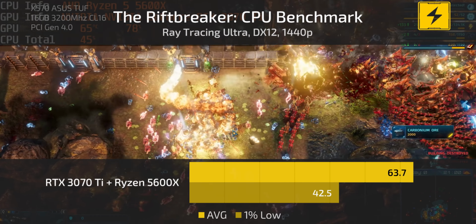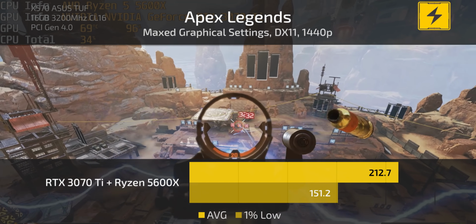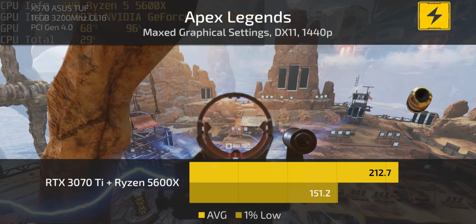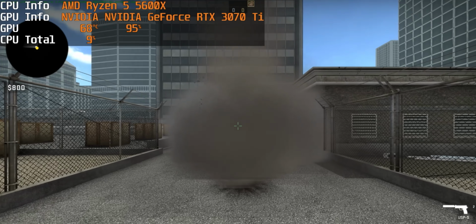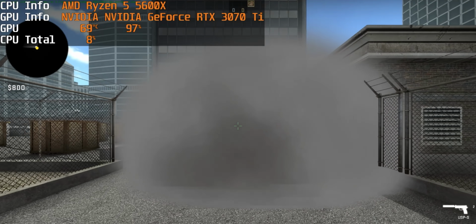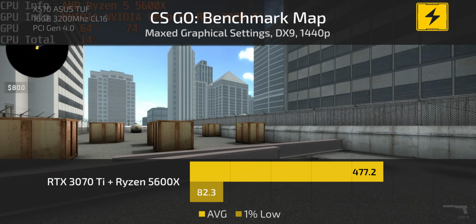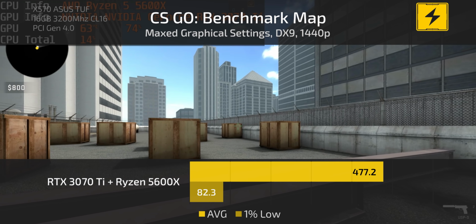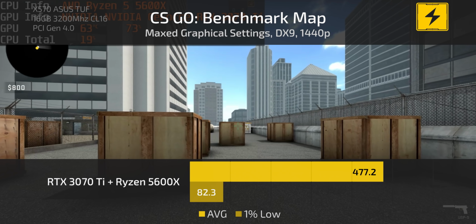Going on to Apex Legends, I got an average of 212.7 frames per second with everything maxed out. Nothing abnormal to see here. That looks all good. Then going to the CSGO benchmark map, other than that really low 1% low, which usually happens all the time with the benchmark map that I use when you go through all this smoke, I got an average of 477.2 frames per second. Yeah, that's good. At 1440p, nothing to complain about there.